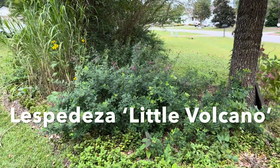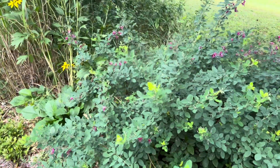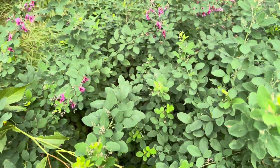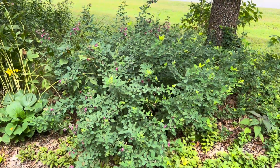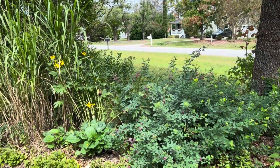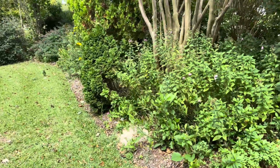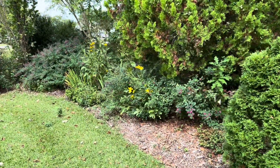Well, I'm very pleased to show you that the Lespedeza leucoiensis little volcano is starting to flower. This has been really dwarfed, and I think primarily because this bed got so dry. It's also under a live oak and gets a lot of shade. I don't really mind it being smaller because when I first planted these, they were like 12 foot. And a little bigger than I could manage.